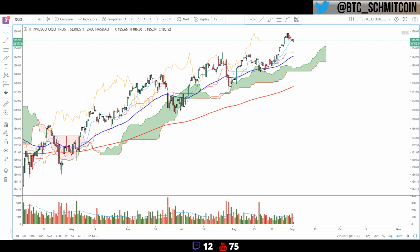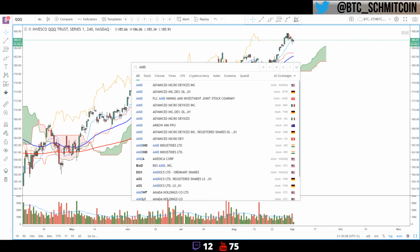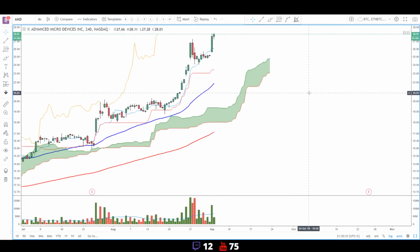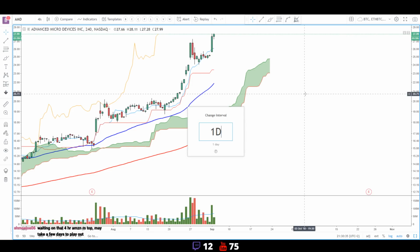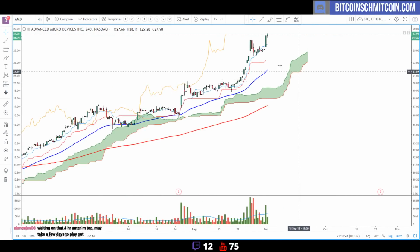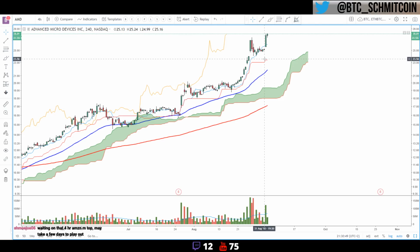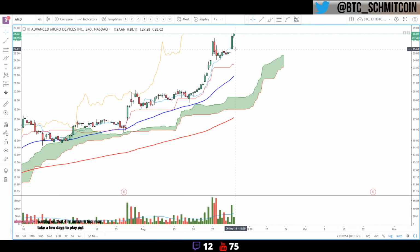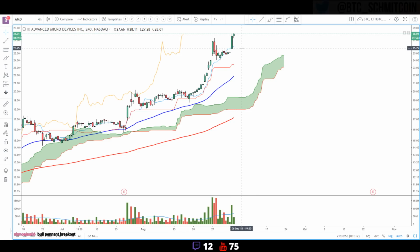AMD up another. Is AMD really up another 10%? I was gonna buy that. Oh my god, you savage. Damn, I was gonna buy that right there too. Shit. I didn't get a chance to. I was waiting for the monthly close, and because the monthly close is always so awkward, and it gapped up, I thought I was gonna see a retrace. I didn't check it today.